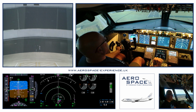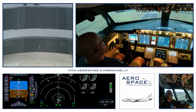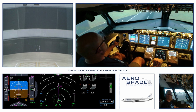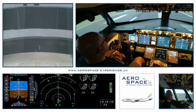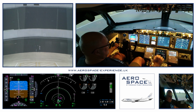200. Minimums. So don't flare, keep it coming all the way down. I'll tell you when to pull back. 100. 50. 40. 30. Very gently pull back. 20. Hold it. 10. Nose forward. Bounce up. Almost down. Close the thrust levers, that's why you're bouncing.